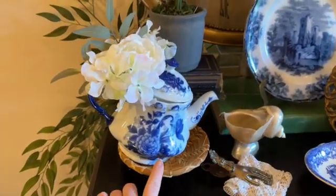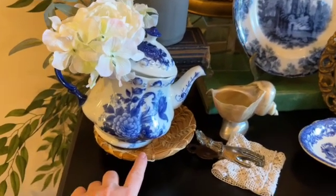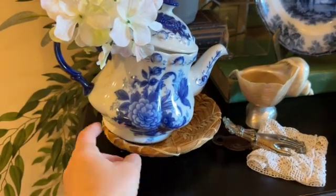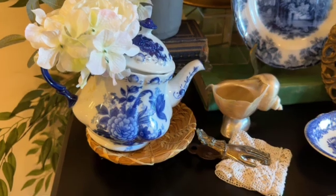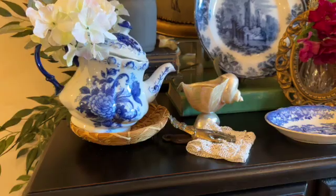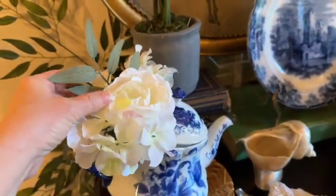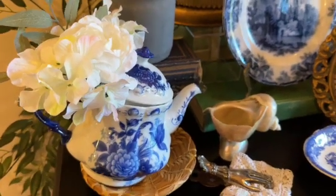So I found this at a yard sale, and it's just this little hand-woven basket. And I just thought it would be really neat to put here because I like the color and the contrast, but also it makes the teapot sort of tip. So it's just really not in your face. Anyway, I got some artificial flowers just tucked in there in the teapot.